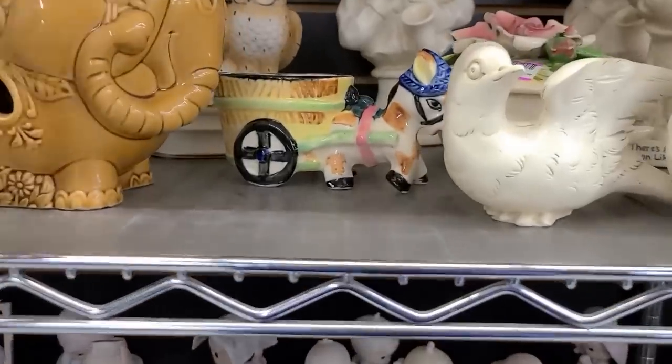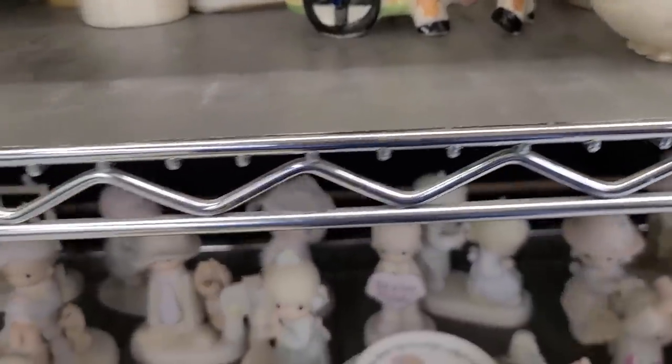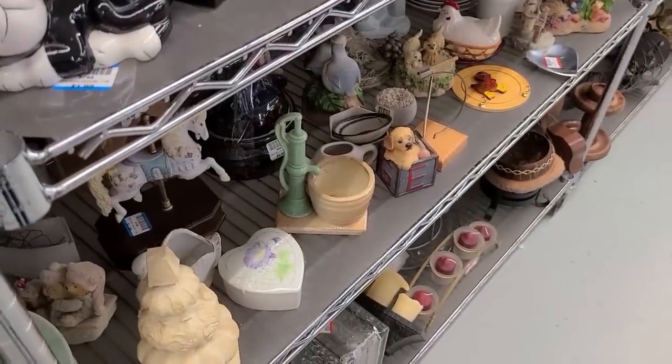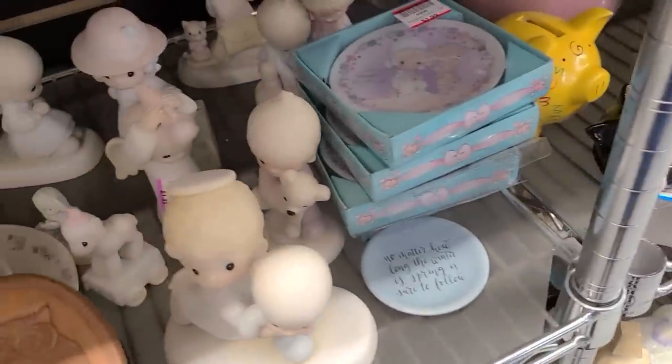Yeah, I wish I knew where Norm was so he would carry this around for me. He won't like that. Oh, look at that little pump down there. That is cute. I'm gonna have to set Mr. Elephant down.